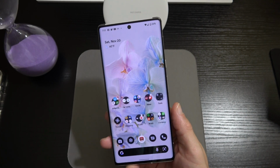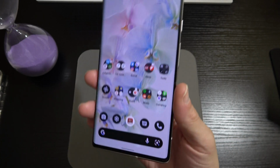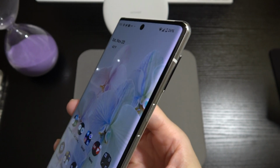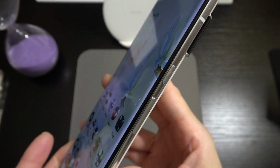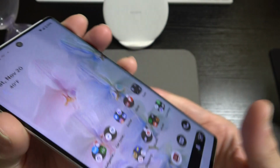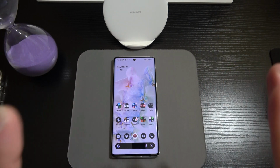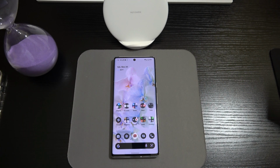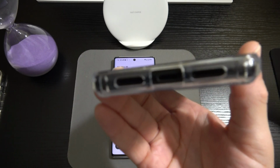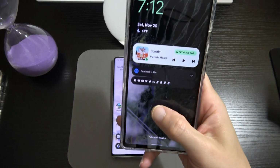The phone is big, but here's another thing that I like as far as the cosmetics. I like how the phone has that waterfall display. You can see the display bleeds over the right and the left side of the device. And I know that some people don't like that. They slam that. And then you've got the Pixel 6 here, which, well, I've got my case on it, but it doesn't do that. It's got a flat display.